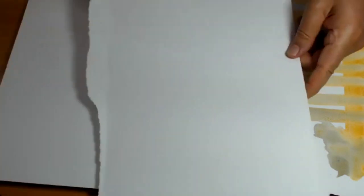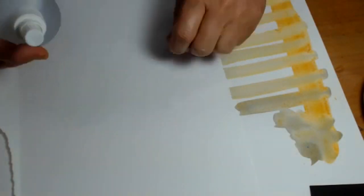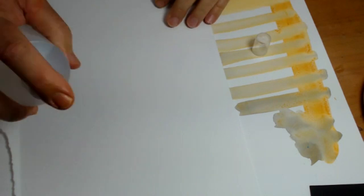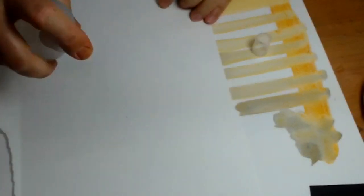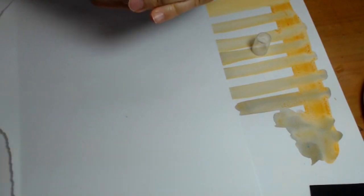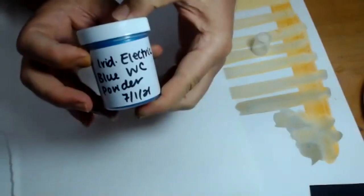So I brought a couple. We'll just play with these two right here. Bring this down a little bit. I'm just spraying it with water. And this is the iridescent electric.